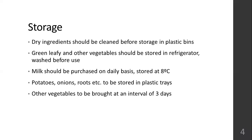Then green leafy vegetables and other vegetables, you have to store them in the refrigerator. Don't wash and store them, because if they retain excess moisture, they will go bad, they will wilt. So store the green leafy vegetables and other vegetables as it is, as you get from the market. Store it as it is, and just before you use it, you have to wash it.